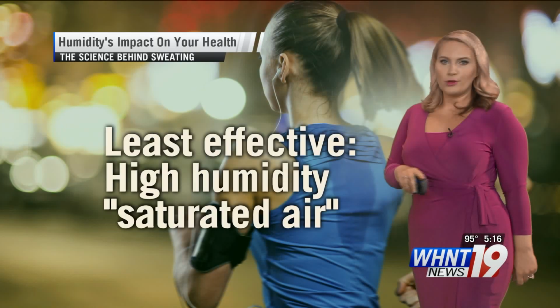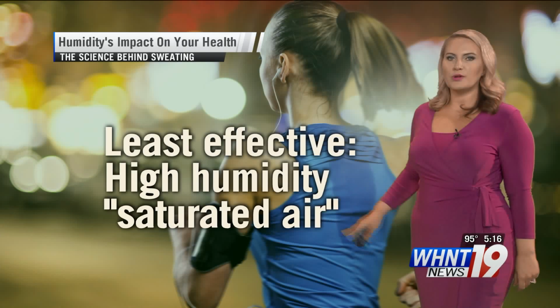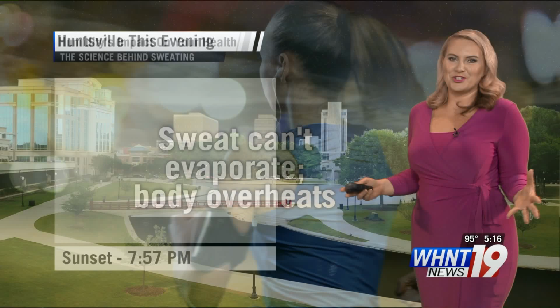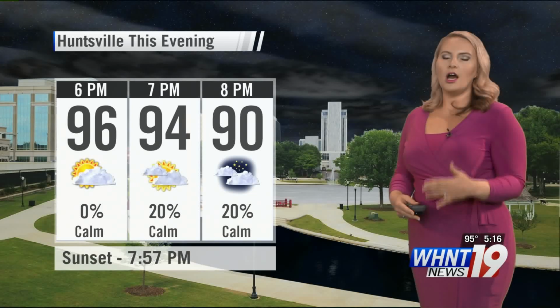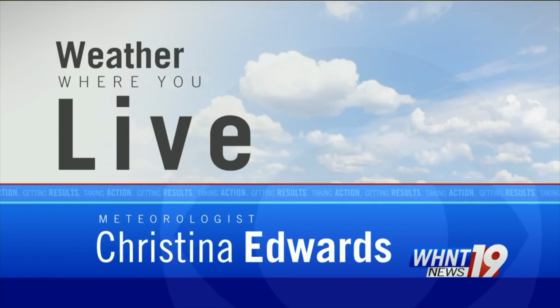Right now, though, with those dew points in the 70s, that means that we have a high humidity level, saturated air. That sweat stays beaded up on your skin. It's not able to evaporate. Your body overheats. So your body is trying, but without that sweat evaporating, it's just going to continue to overheat. That's why you want to avoid the hours of 9 a.m. and 6 p.m. Meteorologist Christina Edwards.